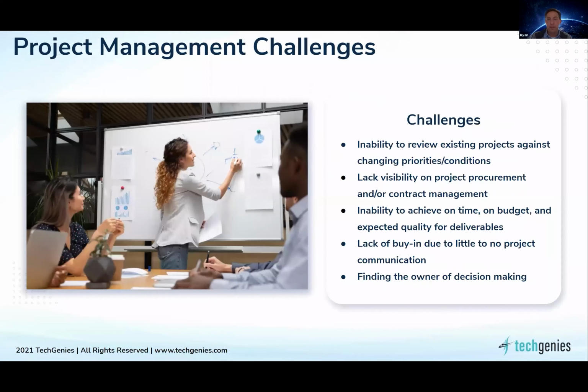And then the lack of buy-in with little to no project communication, right? Again, it's a snowball effect. If we're not getting those metrics up front and making good decisions to right the course at the time something's going off the rails, it's that much more expensive to start turning that giant ship back in the right direction, which could ultimately lead to failure as well. That's a fun question. Yeah, it's really good.